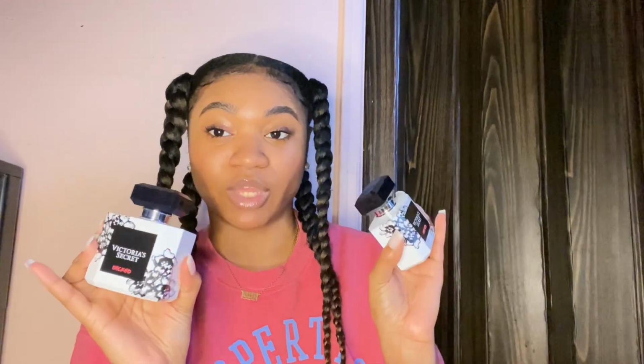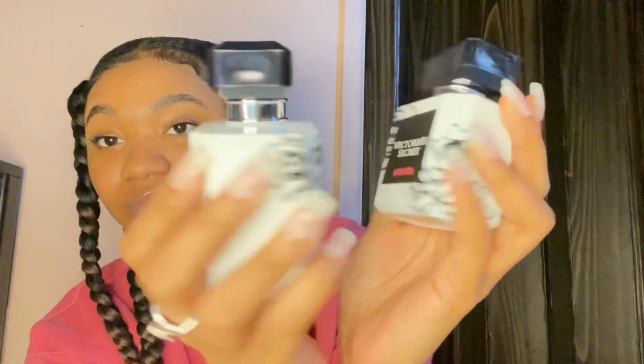Yes, absolutely love. And I'm so glad I got both bottles. I'm so glad. Like, they are so freaking cute. I absolutely love them. I'm fucking with it 100%. Definitely. I'm glad I got the perfume. I'm glad I got the body spray. And I'm also glad I got the lotion as well. Like I said, this is gonna be my cute little date scent, you know what I'm saying?